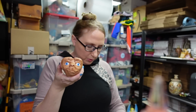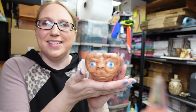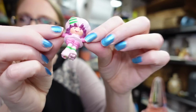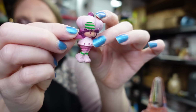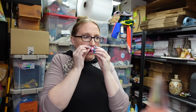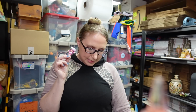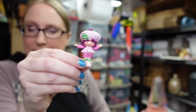But this would be cute as a planter or something. I just think it's really cool and unique. I paid $1 for it at a yard sale, and I listed it as a buy it now for $19.99. I got this vintage little Strawberry Shortcake PVC figure. She's on roller skates. She does still smell ever so slightly, she still has a little bit of a sweet scent. I have this listed as a buy it now for $7.99. Probably came from a yard sale for like a quarter.